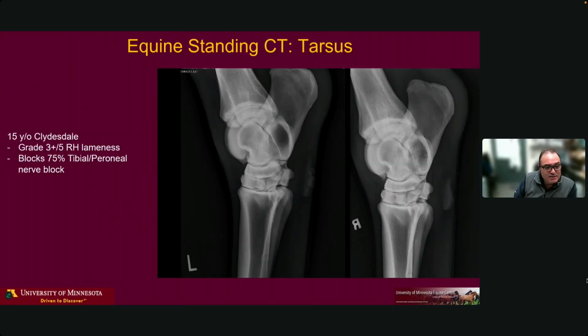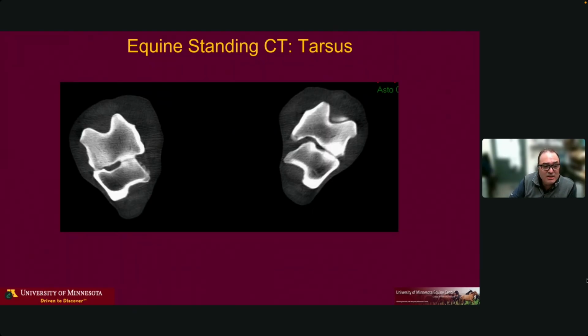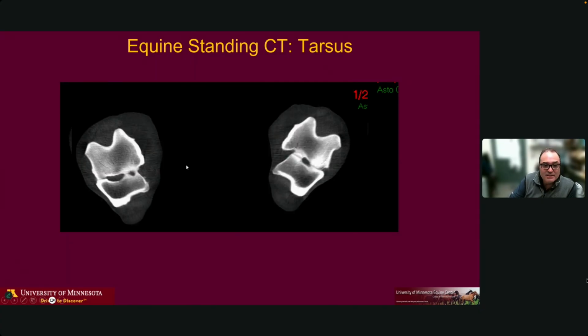And to finish, just like you've seen in this module, a case with the talocalcaneal joint affected. This is a Clydesdale that was pretty lame on his right hind. These are the key x-rays, and we'll come back to them in a little bit. We did a low 6-point block, which didn't improve the lameness. Then we did a tarsal block, which did improve the lameness significantly. And we went ahead and did a CT, and you can see the changes here at the level of the medial talocalcaneal joint. And as we go up the joint, we even see a cystic lesion in that area.